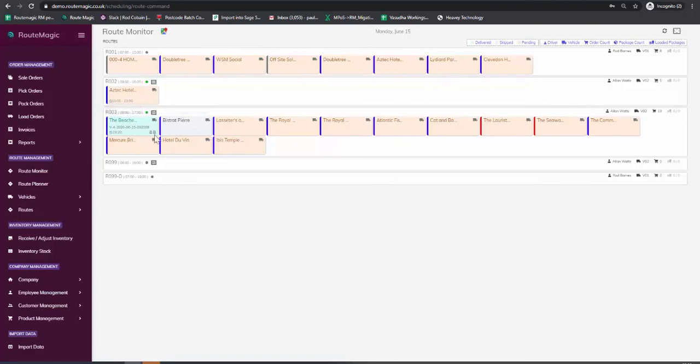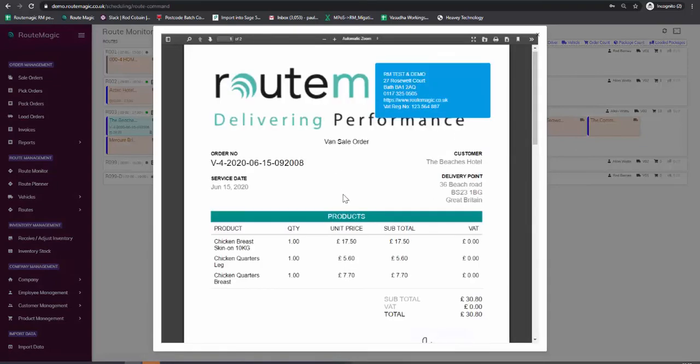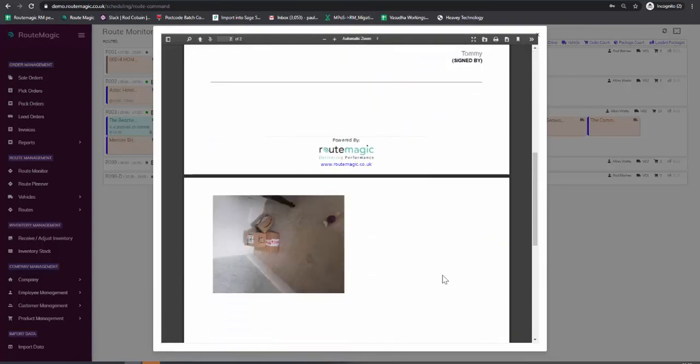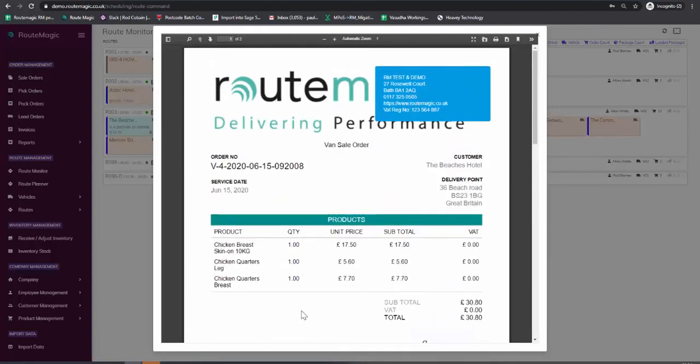I can click through to preview what was actually left and sold to that customer. So it goes through as a van sales order to this customer. It was the 3 chicken lines that they purchased with the amended price as well. And it even comes down and shows us the image of the cartons that we've actually left there. So it gives you that ultimate proof of delivery.